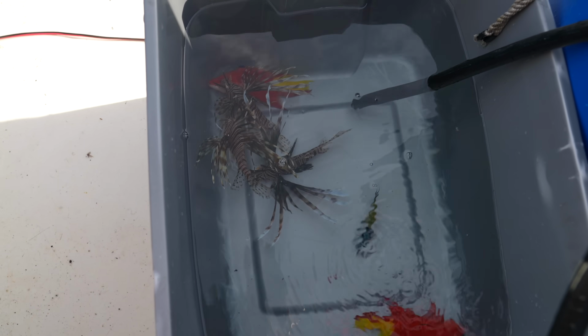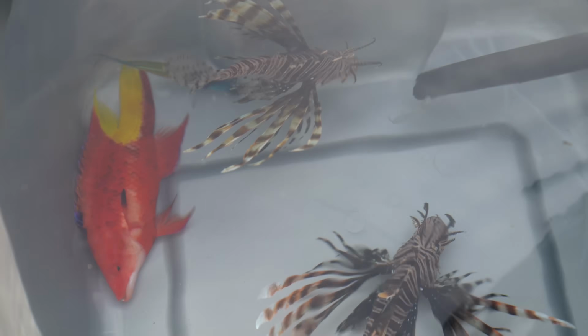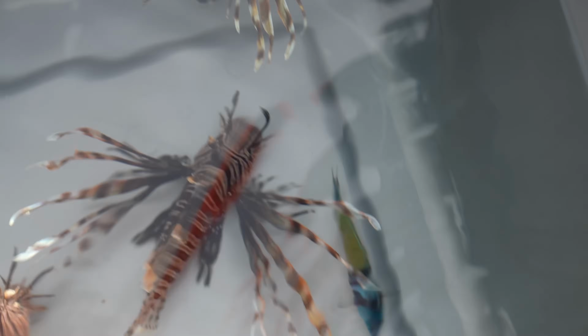Look at that bucket. We may have to take one of these guys home for one of our aquariums since we're out here today. We'll see what we end up catching, but right now we got some Cuban wrasse, we got lionfish, and we got a little, I think he said it's a greenhead wrasse, some sort of wrasse, but there he is right there. Unbelievable.